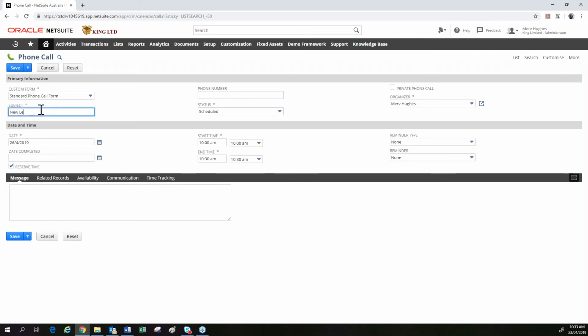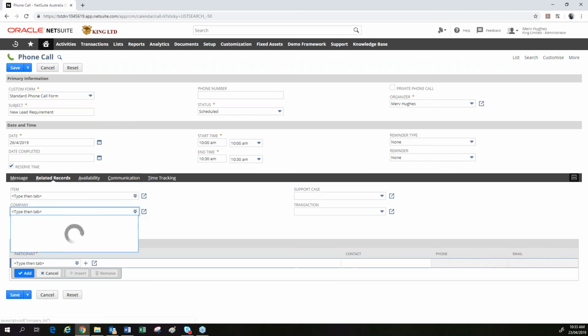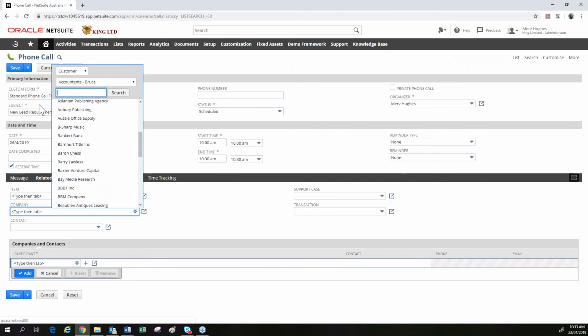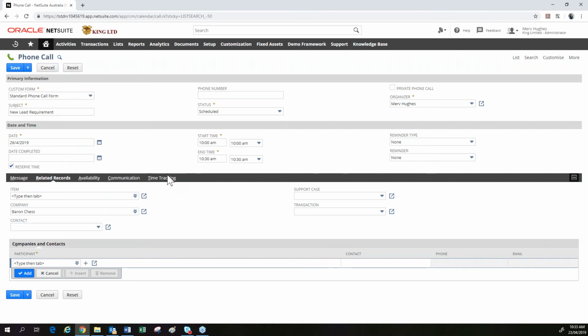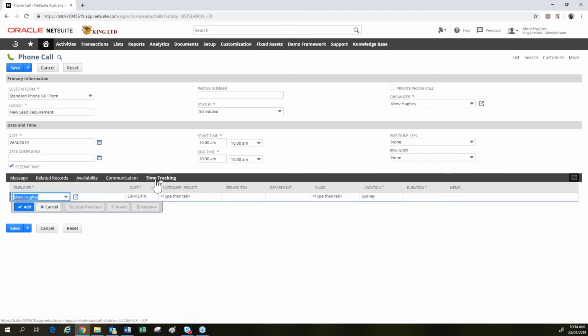So you can go new lead requirements. And then you can add related records on there as well. So you can go to company and you can say that I only want to have a look at my customers, and then you can find your lead record on here and link it to that lead record. You can also assign a contact on there. So currently there's no contacts assigned to this lead record. So this is really great. You can also add your reminders. You can also check your availability, etc. And you can track your time should this be required.